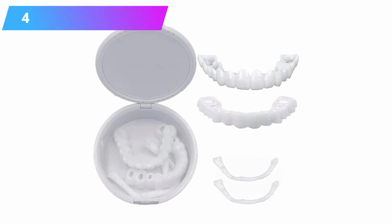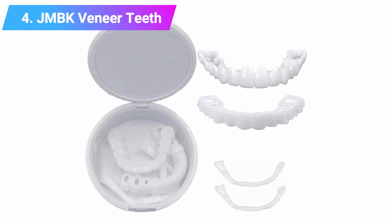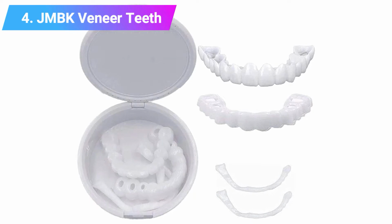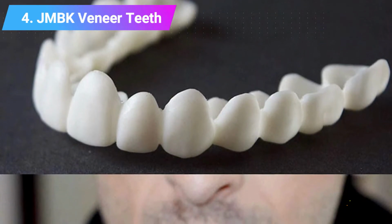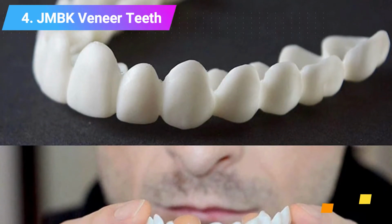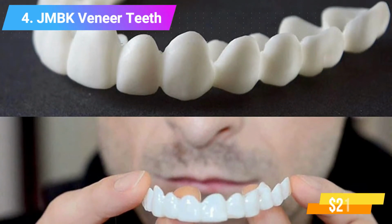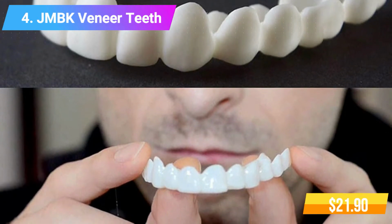Number 4. JMBK Veneer Teeth. Material: 5th generation dental veneers. They are made of silica gel, non-toxic and harmless, can give you the freedom to smile and drink without making you feel any discomfort in your mouth when wearing. Reusable temporary smile device. Bring you confidence.